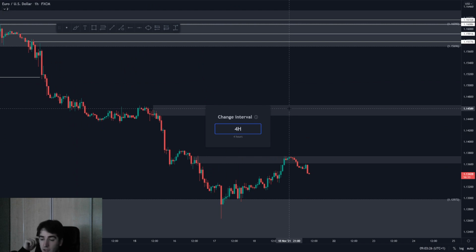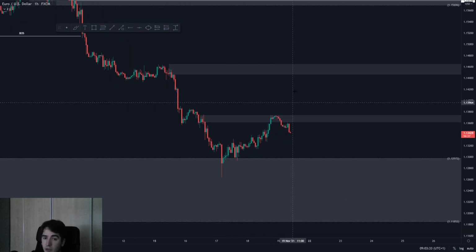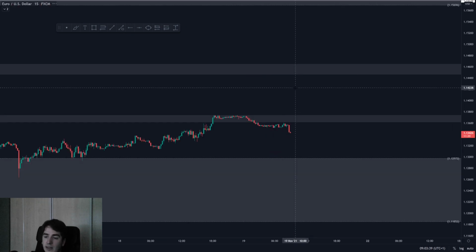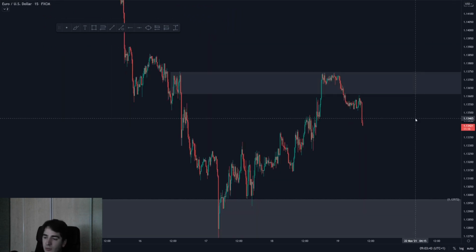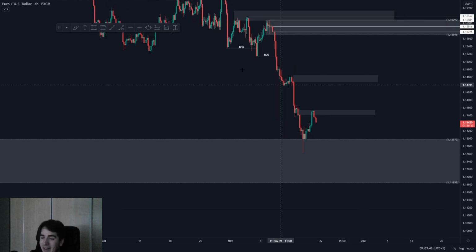And euro dollar guys, so euro dollar has been reacting beautifully to this area of supply which I drew out yesterday. As we can see, yeah, pushing back down once again. Pretty self-explanatory, looking good for further downside for now. Not really trading euro dollar because of the massive impulse in towards the downside, right? So yeah, what can I say, right? I'm just gonna be waiting.